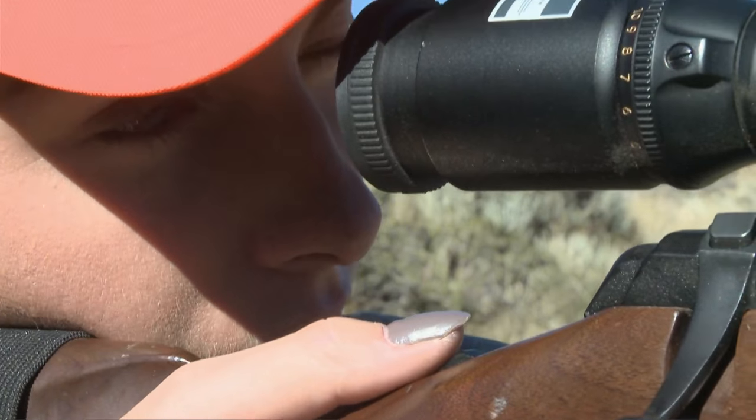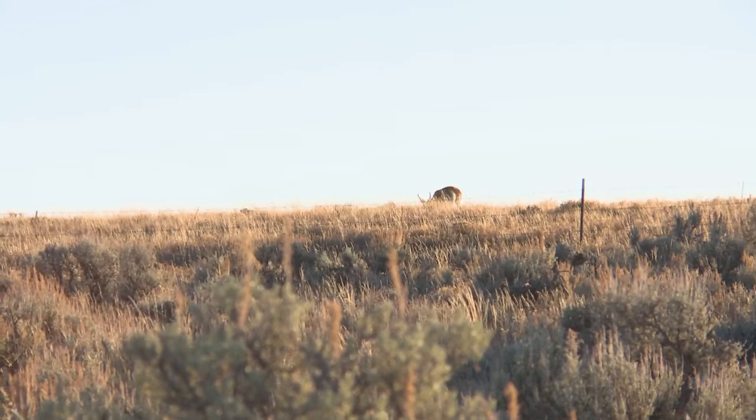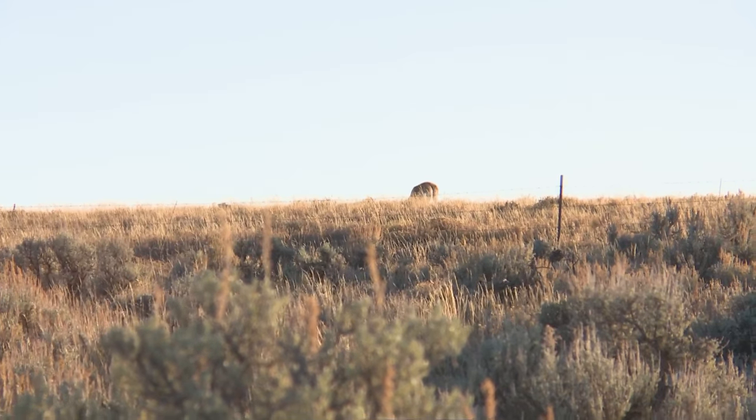It wasn't like a hard, intense walk either. It was just really calm, collected. We took our time, we did what we needed to do. We stopped along the way for a couple rests, but we made it up there about 20 minutes before the sun went down.